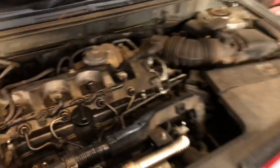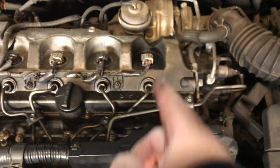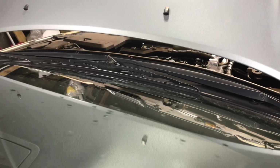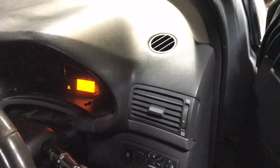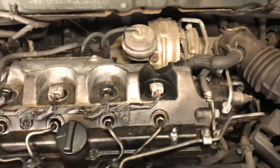You hear that? There's less knocking when that injector's put off. So let's put it off again. That's a bad injector. I think that's overfueling. Listen to this. There we go again. The crack. I think that's an overfueling injector there. So the engine sounded better when that injector was off.